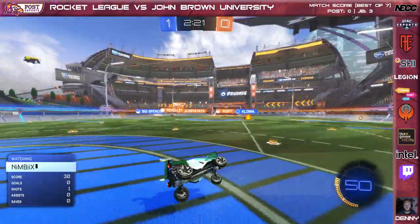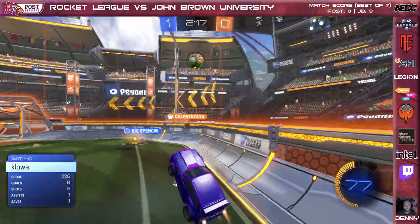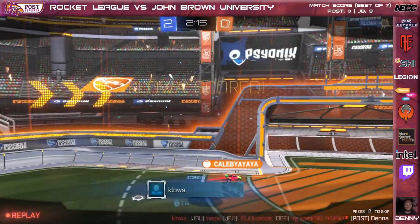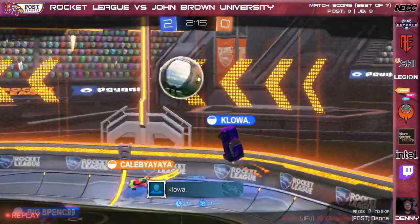Spencer, a big bang down the pitch. Off the backboard. Good read from Caleb. Lower shot. Mid, near Post, and Ravel cannot make the save. Post up 2-0 with 2:15 on the clock now.